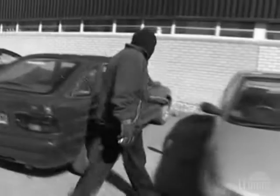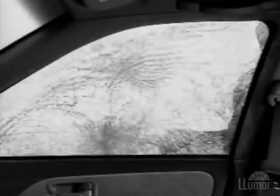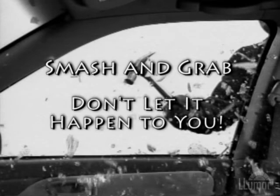Imagine a thief approaching your car in a parking lot or as you're stopped at an intersection. He spots a handbag or laptop on the front seat. Quickly breaks the side window, grabs the item, and runs off. It only takes a few seconds, but can be terrifying, especially if the thief tries to grab the jewelry you're wearing. This type of smash-and-grab theft is becoming more common and could happen to almost anyone. Don't let it happen to you.